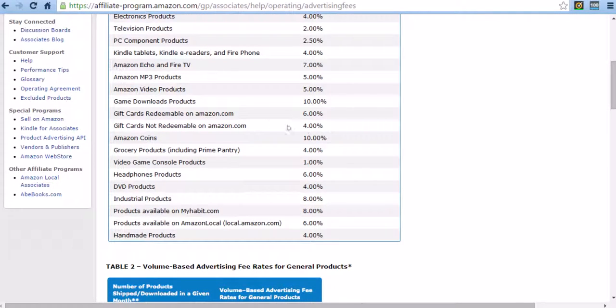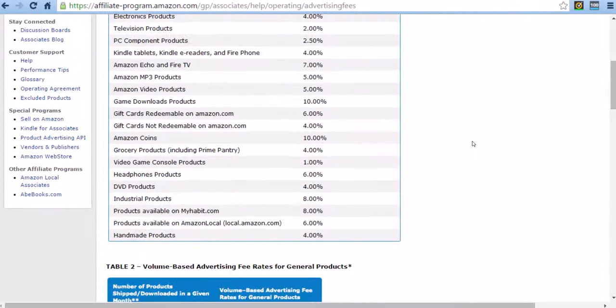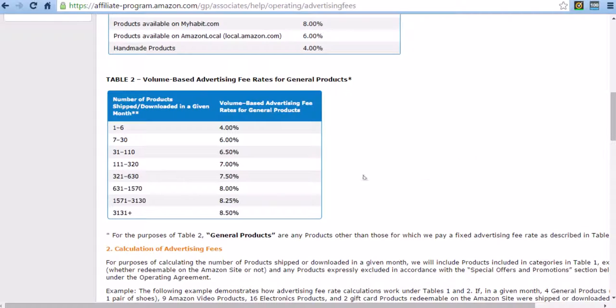So you can come and look through that. These are like specific ones. You can pause the video if you want right now. You can scan through those. I'm going to scroll down. And then here is the second way that they pay, which is volume based for general products.